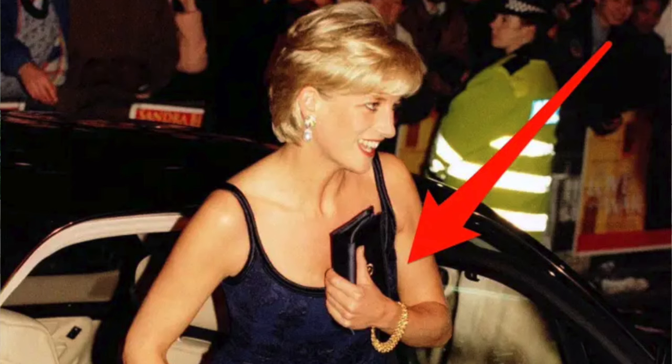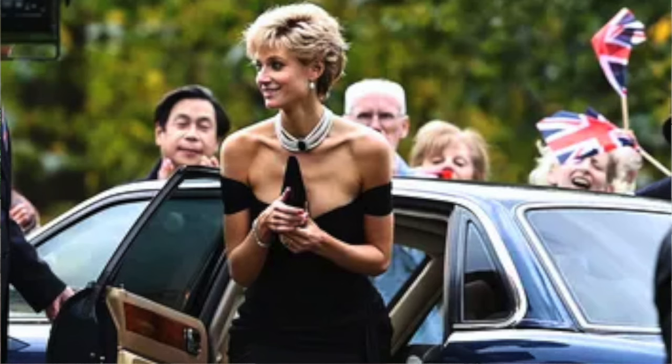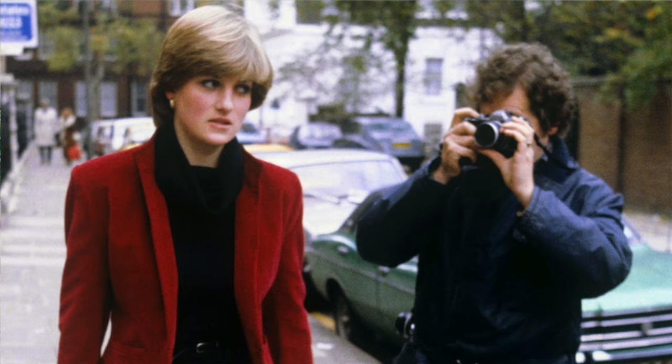Cover the boobage. Remember images of Princess Diana exiting a vehicle and lightly putting her clutch over her chest as she exited? She did it for practical reasons, to avoid flashing too much cleavage, and of course paparazzi, who are probably all men, waiting to get a photograph of that cleavage. I mean, come on.